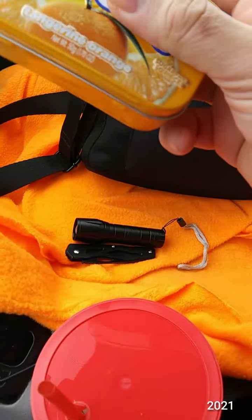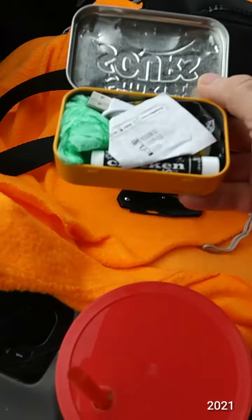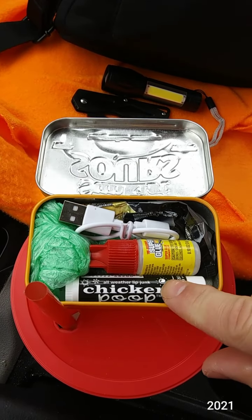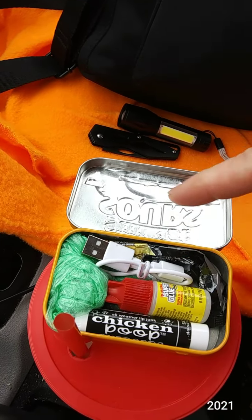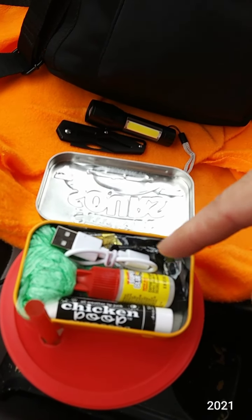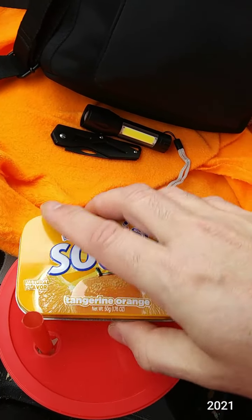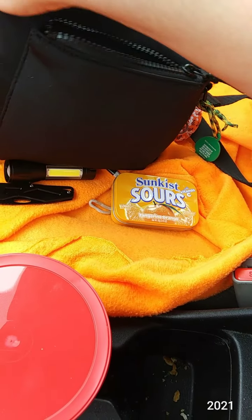In the tin, it's not really a survival tin, and this will change too, but I'm not going to take everything out. It's just got some little things: a mini USB cord, super glue, an alcohol swab, a little bag, another extra bag. Sometimes you need those for vending machine candy and stuff, you can throw it in there for your kids. I got an instant coffee, and there's probably some other things in there. It's just in here so it doesn't get lost. I'll put this thing back together after the video.